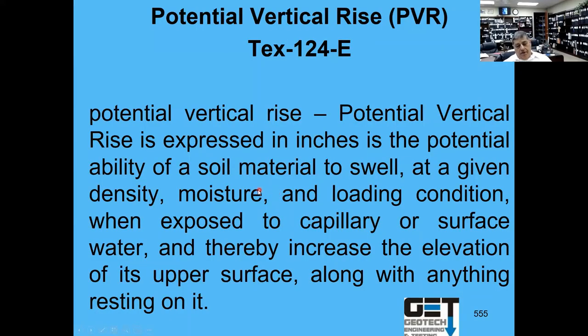One of the things you want to figure out is potential vertical rise. Potential vertical rise is expressed in terms of inches. We want to know how much heave a soil experiences at a specific location, how much movement you're going to have, how much potential vertical rise you're going to have.